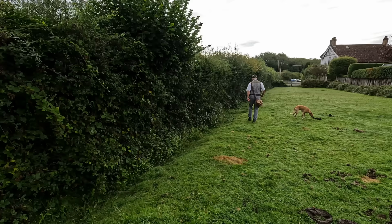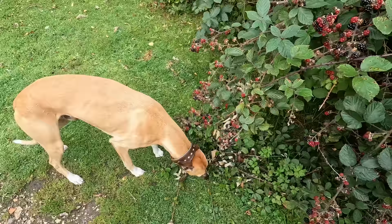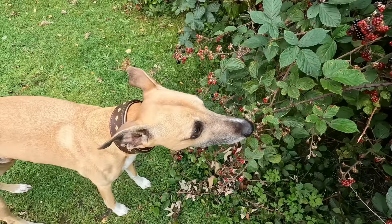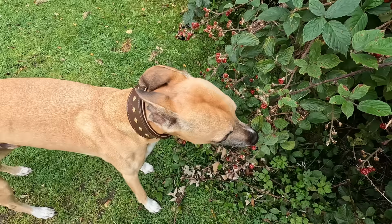Well, an early breakfast stop for some blackberries. I don't know, are they juicy enough for you? Shall I pick one for you? It's been a great year for blackberries, but they're not particularly big. I don't think Logan's that impressed.